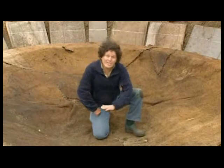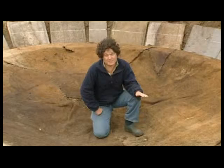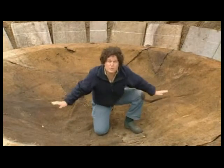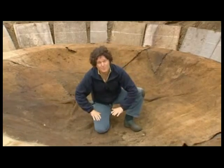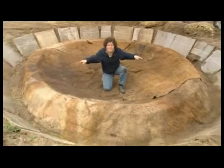The pond's been dug to 1 metre. There'll be about 20 centimetres of sand on the base, which will give a water depth of around 80 centimetres. In summer, as the level drops, the sides will be exposed, but there'll always be some ponding water at the bottom. In winter, when it fills up, it'll overflow, feed the outer sedges before soaking away.